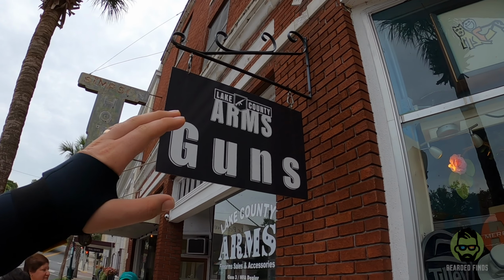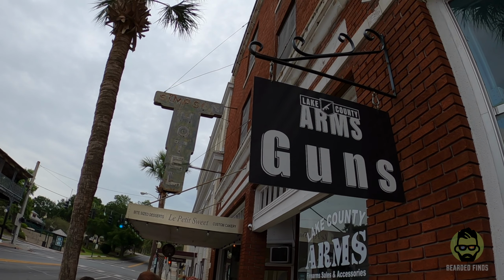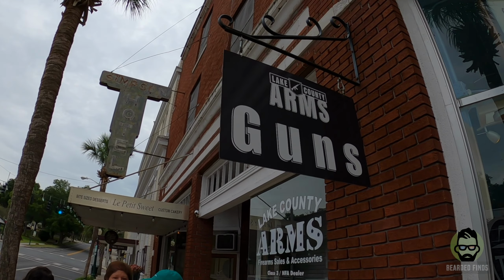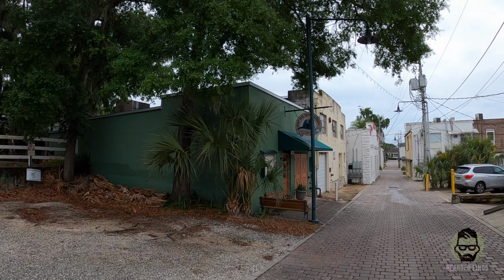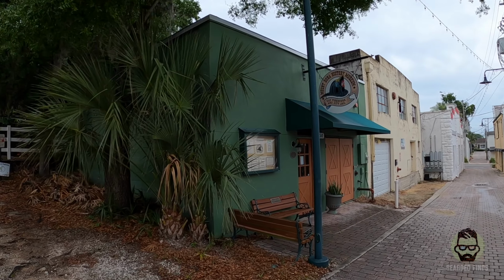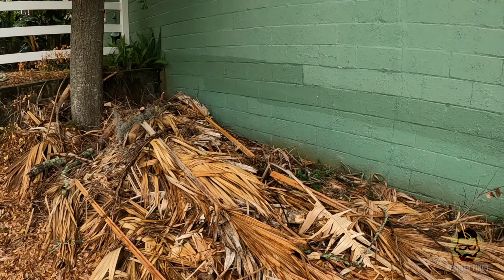Now, something that's really interesting to note is the owner of this shop actually is a Simpson. So the original Simpson family is still around this area today. Very cool. So this green building right here used to be the old city jail, and this is where our next geocache used to be. Okay, here we go. Today it's the Mount Dora History Museum.